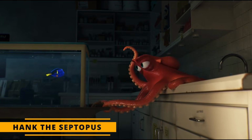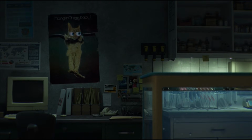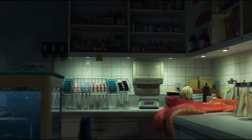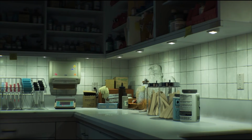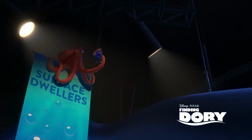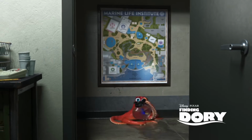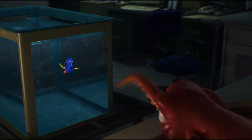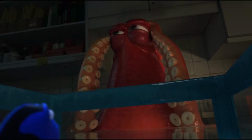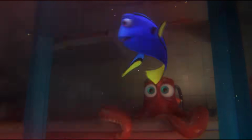Number 14, Hank the Septopus. Hank, the cranky seven-armed master of camouflage from Finding Dory, is basically Pixar's ultimate Easter egg champion. Believe it or not, he has been hidden in every Pixar movie since Toy Story. Sometimes he is just a shadow, other times a random shape in a crowd or a blurry blob tucked behind glass. Half the fun is realizing he is always there, quietly blending in where you least expect him. It is ridiculous, brilliant, and the best game Pixar ever started.